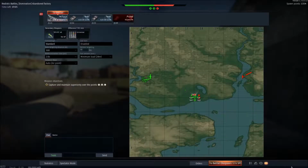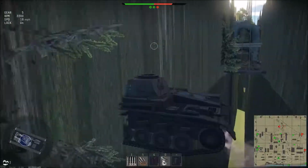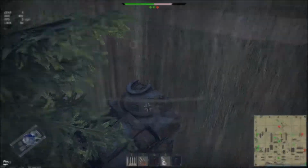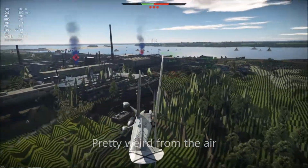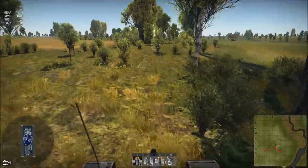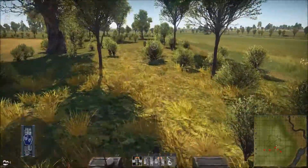There's a really weird graphical glitch though. It's, well, I'll just show you. Yeah, so Gaijin, maybe look into that. Anyway, so there you have it, the Pz.Kpfw 35T.